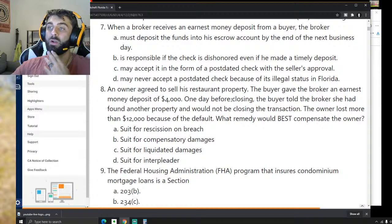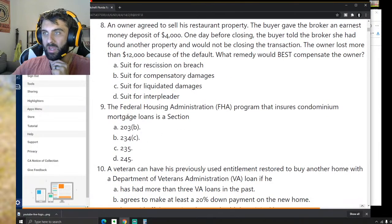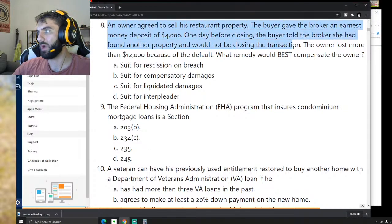All right, so I don't remember what the answers were for 8, 9, and 10, but let's do them next. I can already tell that 9, I'm not going to know that answer, because it's just one of those that's a number, and it's not like a math question where I can do some math to figure it out. I got to literally remember what this section is in the real estate laws. The Federal Housing Administration, FHA program, that insures condominium mortgage loans in section. Don't even know. I would say B. It could be B, C, D, or E. I'm just gonna have to make a flashcard. So let's focus on 8. An owner agreed to sell his restaurant property.